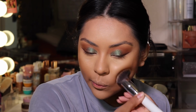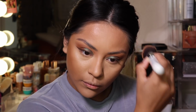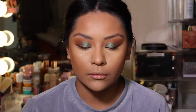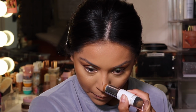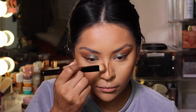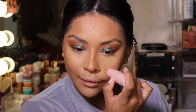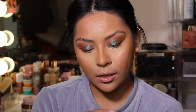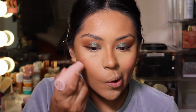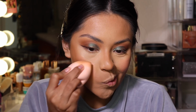Cream contouring really quick. I'm just now going to be applying this blush on the cheek. This is in the shade Summer Tangerine. So I'm just going to be applying this on the apples of my cheeks. It also has a really nice sheen to it.